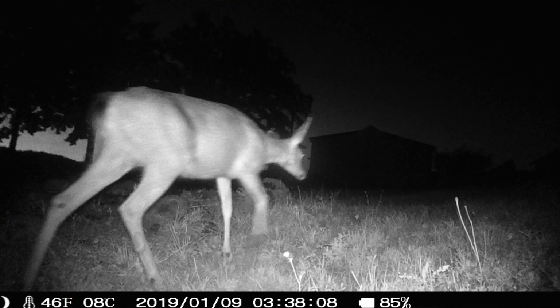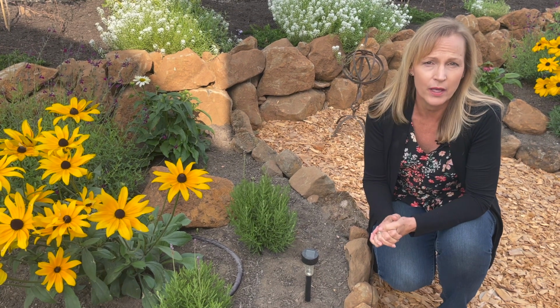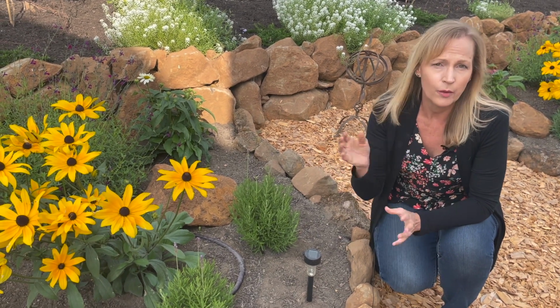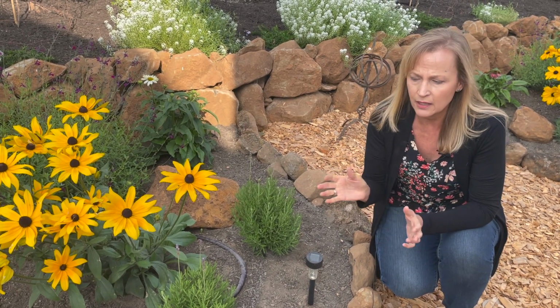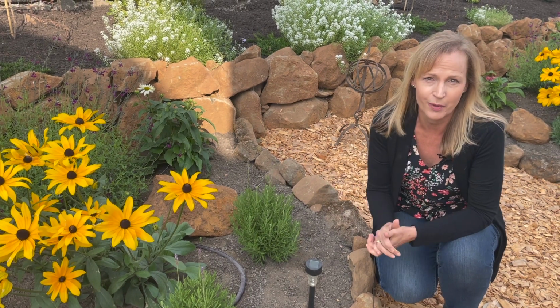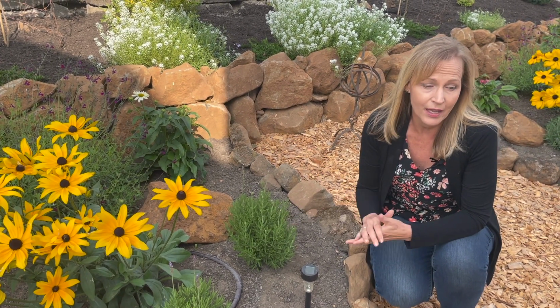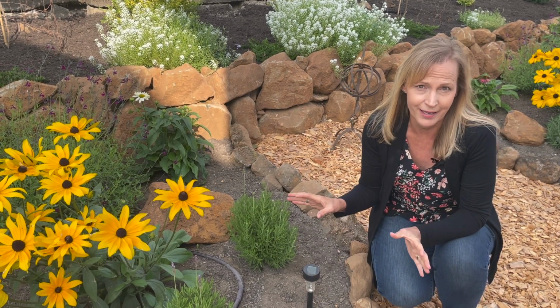Now we have deer that visit this area nightly. And I didn't really want to deal with sprays or electric fences or anything like that. I just kind of wanted to find some things that the deer and I could coexist with. And so far, this is working really well. They have hardly touched any of the plants here.